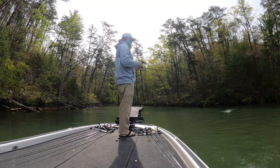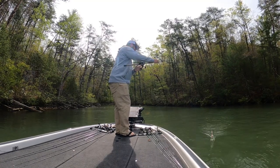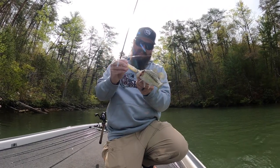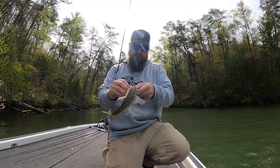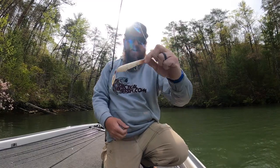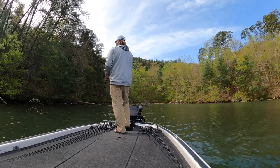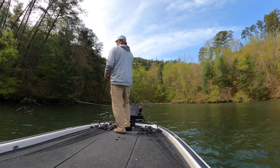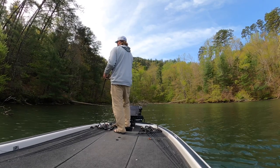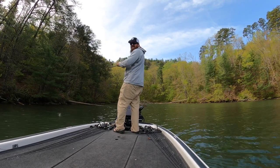Little guy. Little spotted bass came off the end of a tree. He is little, but we'll take him. Shower blows 105. Oh, missed him. He ate it on the pause.